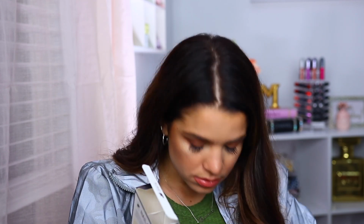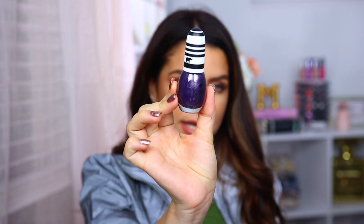So this first package here says it's from KOKIE Cosmetics. Pull it out. It says, Molly, we hope you love our top fall nail polish shades, available in store at Sally Beauty. And it looks like they fell out of the little thing we have here, but it's a 3-piece set. Let me pull them out. So inside of here, ooh, this is a pretty color. I have this purple shade right here.